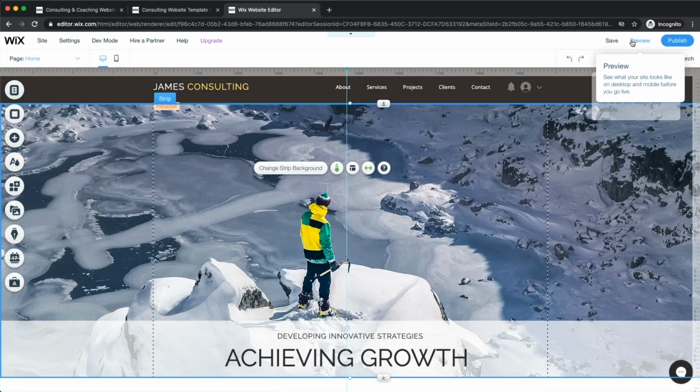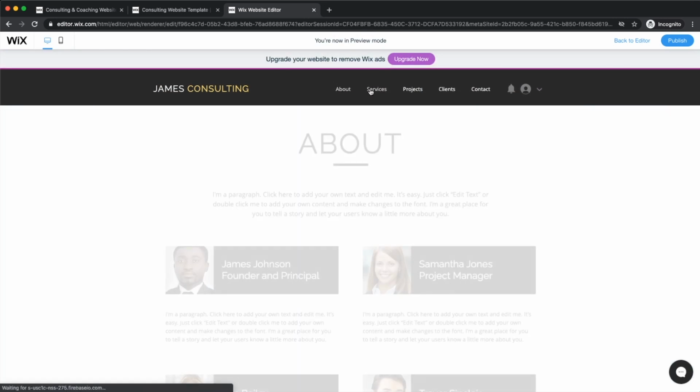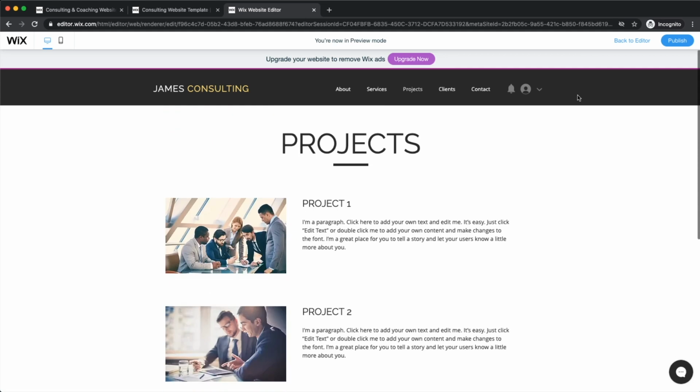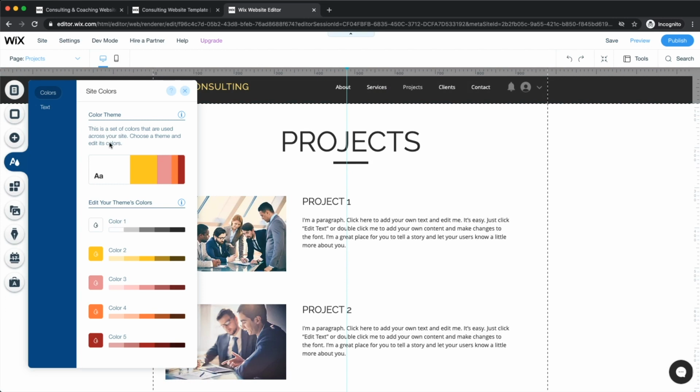As you can see here, this is kind of a grayish theme. And if you want to really check it out, we just go to the top right, click on Preview, and maybe go through some of the pages, the About section, the Project section, and see if this looks nice in our opinion. And I think it looks pretty good. So let's go back to the editor and keep this theme for now. And let's move on to the font.